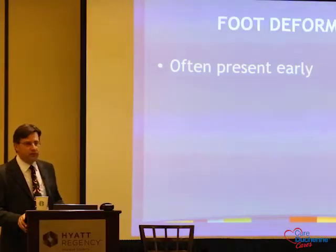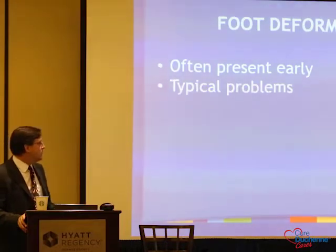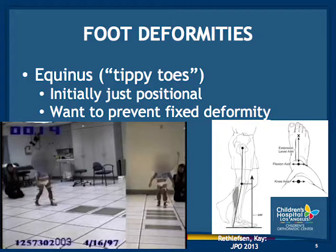Often they're, you know, developmental delay. Sometimes I've had kids diagnosed with CP. I've had other children who actually had foot surgery when they were babies and they didn't realize they had MD. So we get involved early and often and should be part of the team throughout the years. Typical problems in the foot are equinus, that's on the tippy toes, the heel cords are tight.